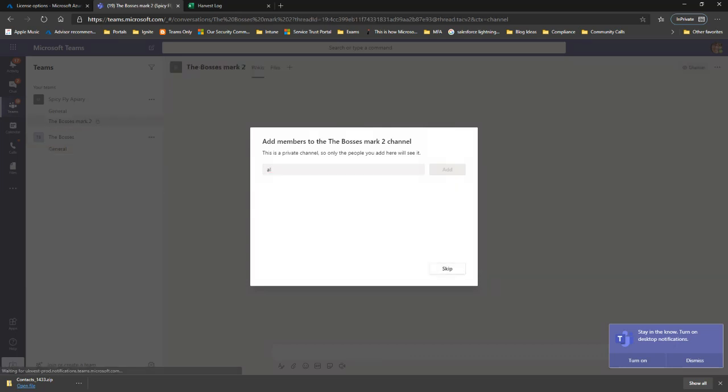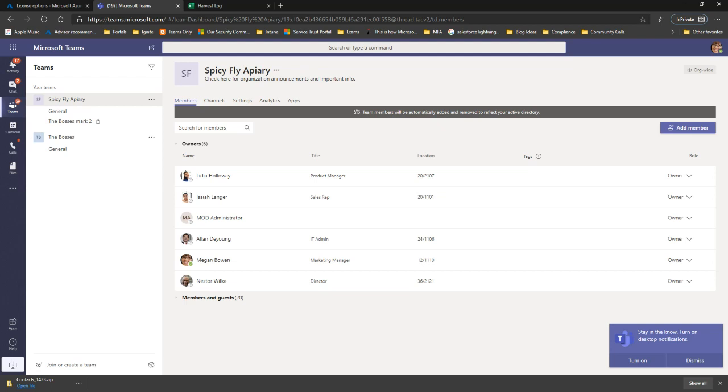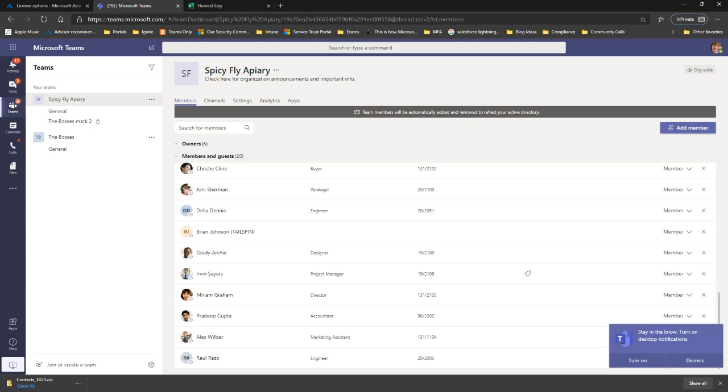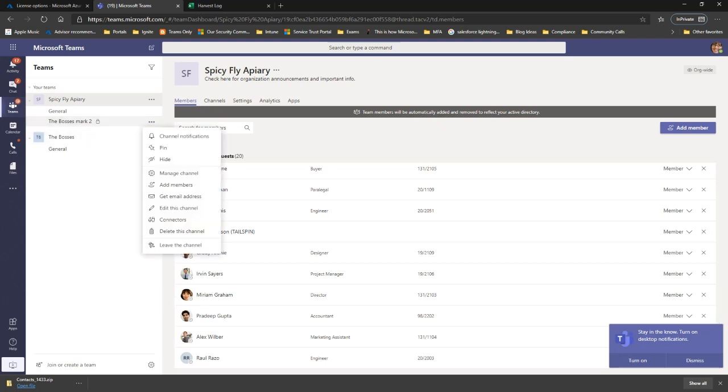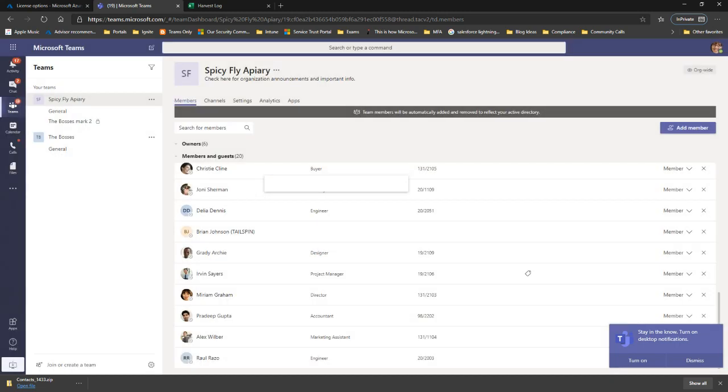Oh, except they're not there. Let's see who's a member of here. So anybody who is a member of here, this is possibly still populating in the back end, can be added into the bosses. So we'll add in somebody. Is there an L? Let me search for someone. Okay, the demo gods are failing me. Okay, we get the idea.